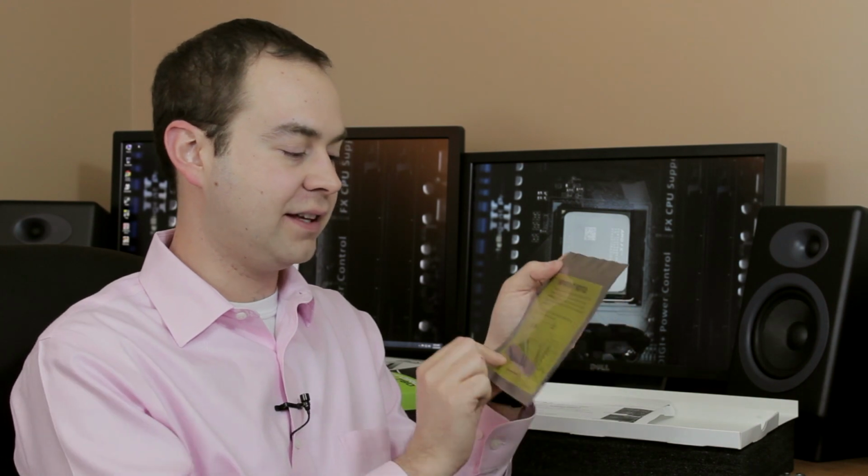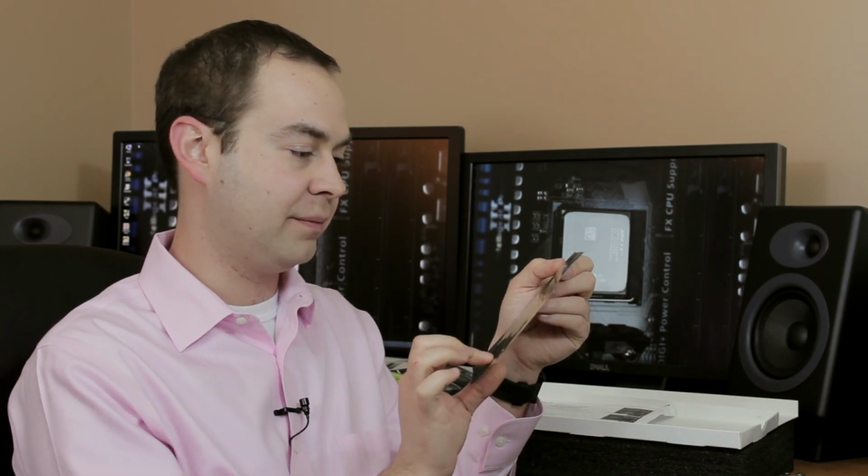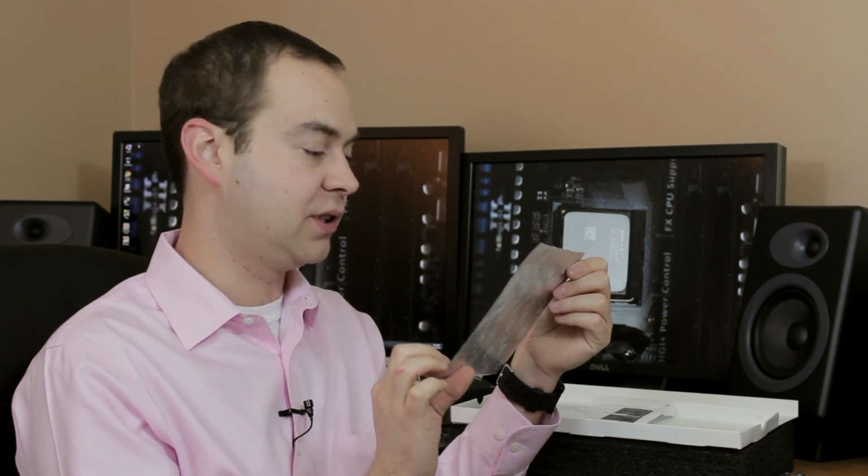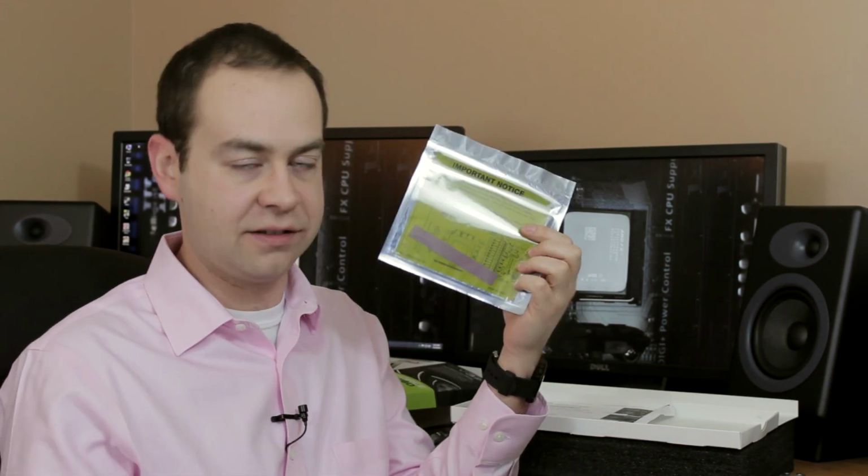All right, now this is actually pretty important. This is a little thermal, what do they call this, non-conductive film to apply to an aftermarket heatsink. So if you're going to take off the heatsink that comes with the ACX cooling, you will want to use this, and it shows you where to put it. It's kind of like over the MOSFETs on the card so that you don't short it out if you put on like a liquid cooler or something like that.